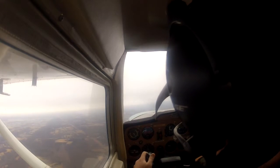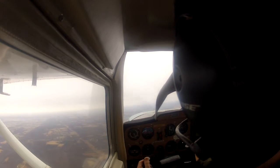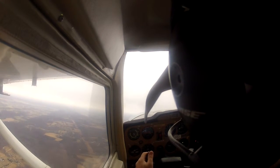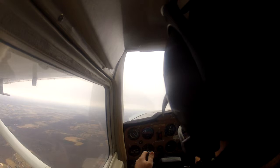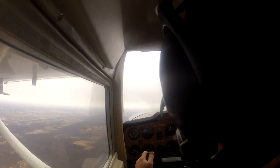So we need to turn to a heading of 117. It's clear right. Want to go to the right or to the left? Your choice. I'll go left. All right, it's clear left. Now, we were supposed to be at 2,500 feet. Oh my goodness, in the process of doing all that, we've drifted. So give me some carb heat and bring the power to 1,500. Start a descent while you continue the turn.